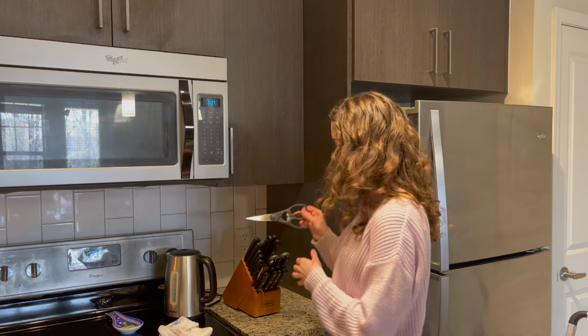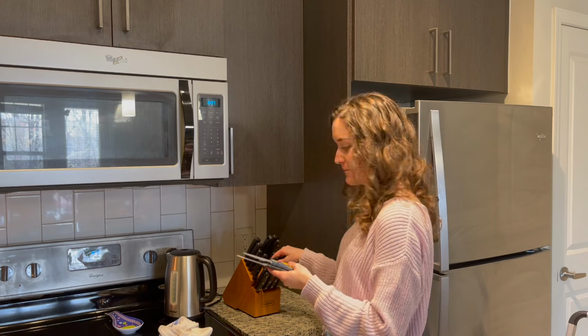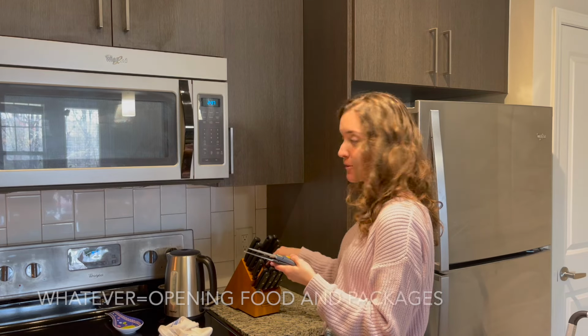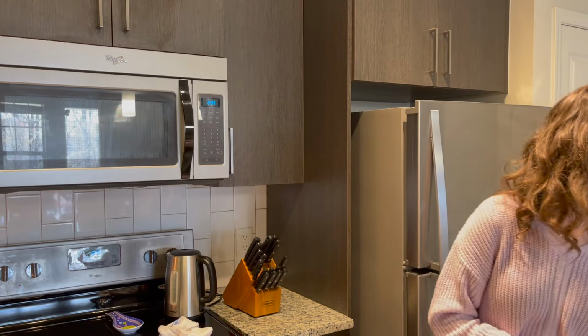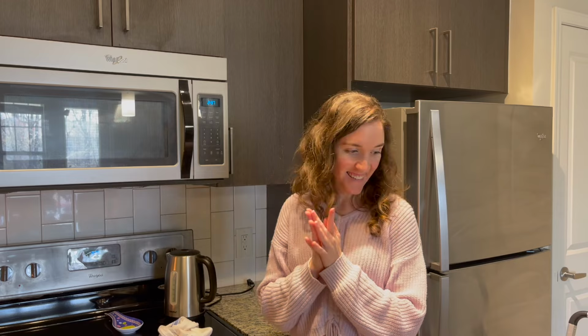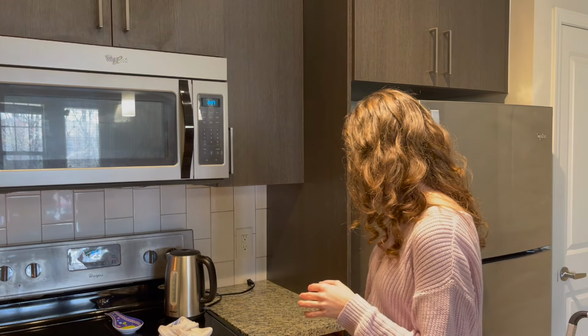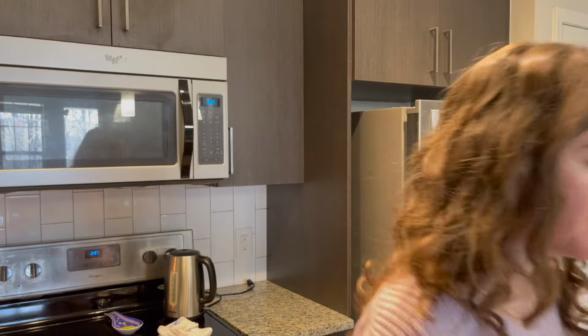I do know that I am gonna keep these 3 scissors. I know it might seem like a lot, but I use every single one. This is for me, this is for whatever, and this is for my flowers. I just gotta find a place for them. And this is gonna go. And that leads me to organizing this drawer. Well, let me wipe that down.